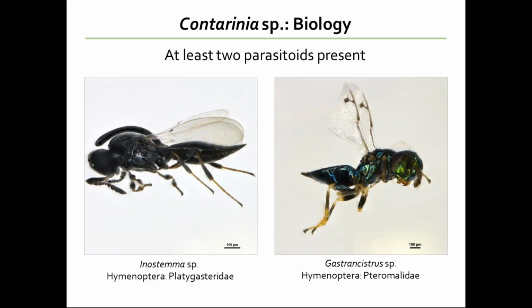Both of these species have never been found on Swede midge in Ontario. So this is interesting. This also might point to the fact that we have a different species of midge here on the prairies.